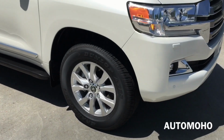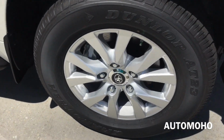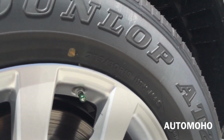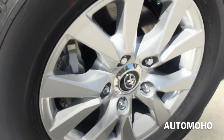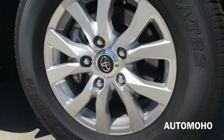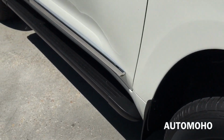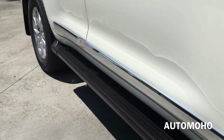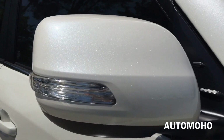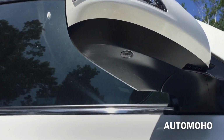Now looking at the side, this particular model comes standard with 18-inch alloy wheels with 285/60 tires. Behind the wheel is a set of power-assisted, internally ventilated disc brakes with a 4-piston brake caliper for the front. Brake calipers are painted in silver. And there you can see the running boards that ease your entry and exit, and the new chrome side molding with Land Cruiser lettering on it, body color side view mirrors with integrated turn signal indicators, and side cameras also integrated into the side view mirrors.